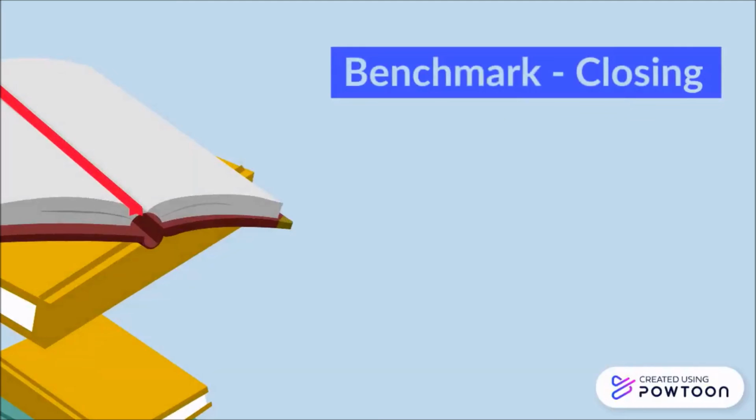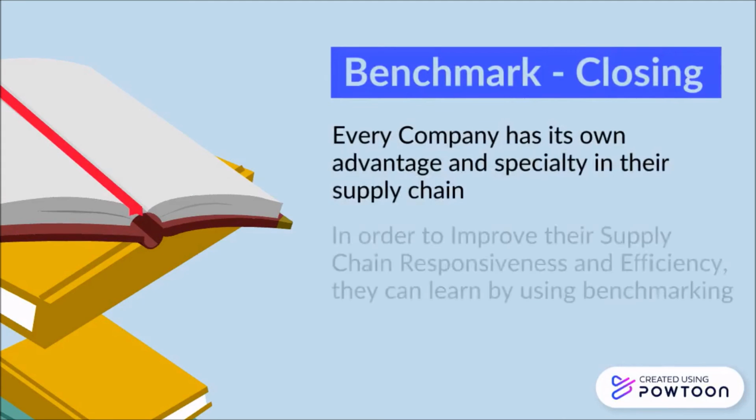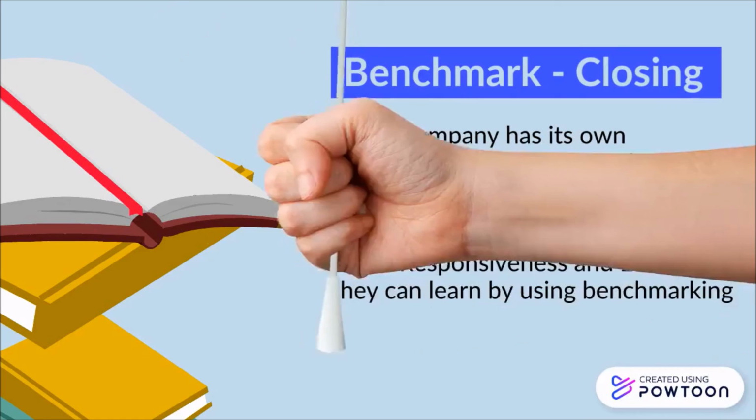Overall, each of these companies has its own advantage and specialty in their supply chain efficiency or responsiveness. And through this benchmark, they can learn from each other to improve their supply chain.